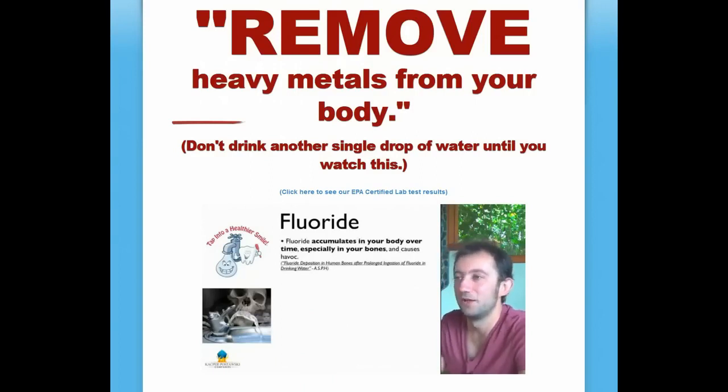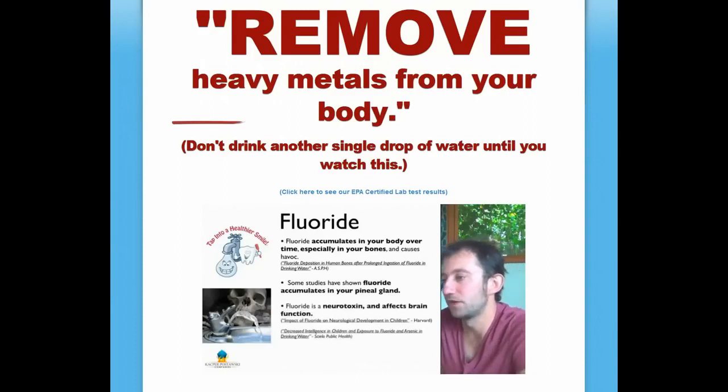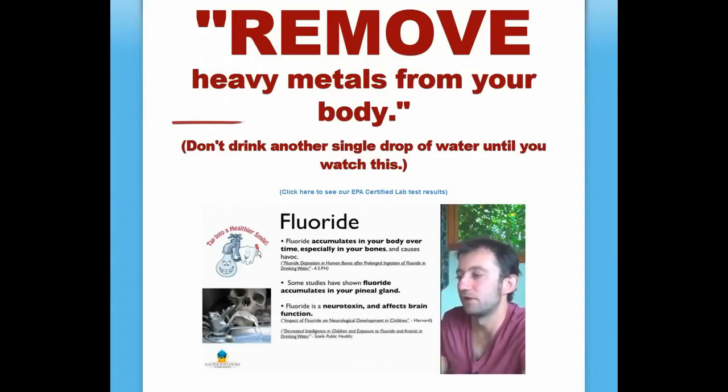I'm not advocating that. Fluoride accumulates in your body over time, especially in your bones, and causes havoc. Some studies have shown fluoride accumulates in your pineal gland. Fluoride is a neurotoxin. It affects brain function, and especially in young children who are still developing.